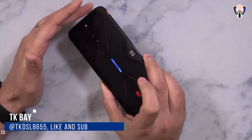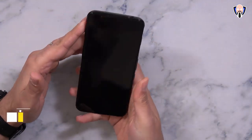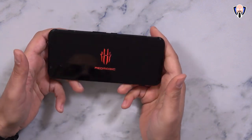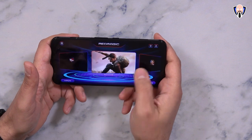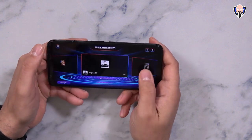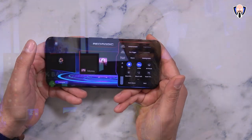Today's video is all about gaming on the brand new Red Magic 5G. We have some of the latest specifications from a smartphone, especially a smartphone that is dedicated for gaming and the ability of getting all the way up to 144 hertz. We're going to check out a few games here and show you guys basically how they perform on this device and which ones are actually able to push it all the way up to 144 hertz. This is TK and this is the Red Magic 5G. Let's check it out.